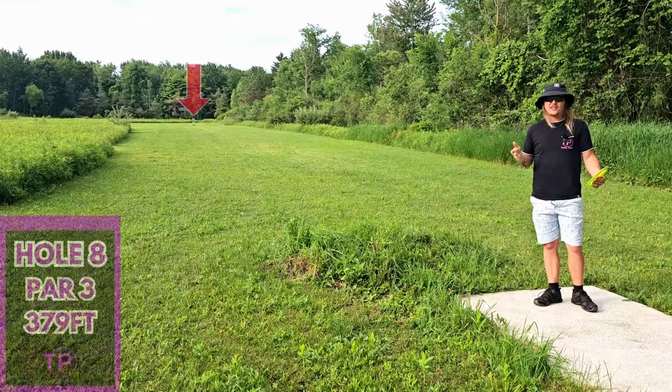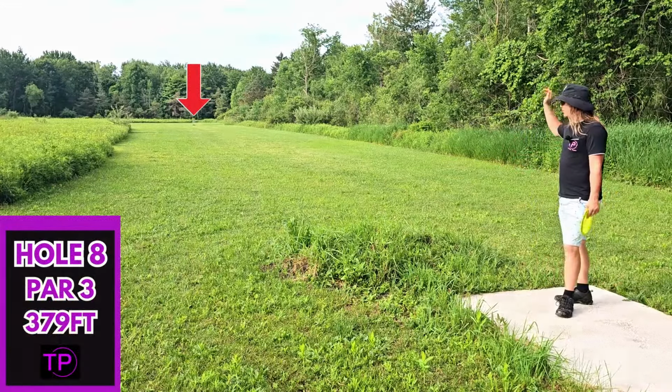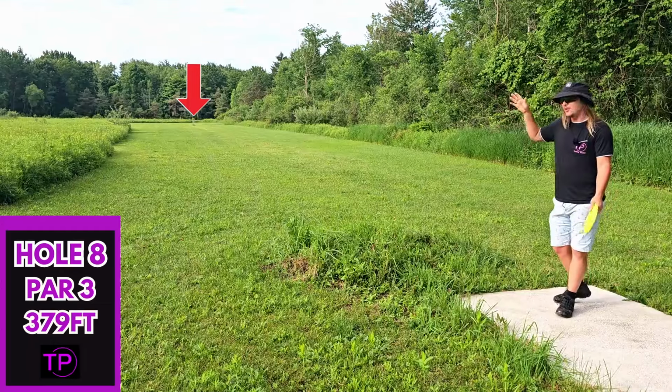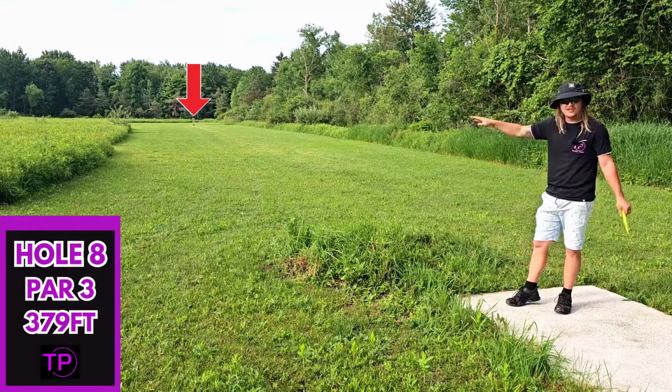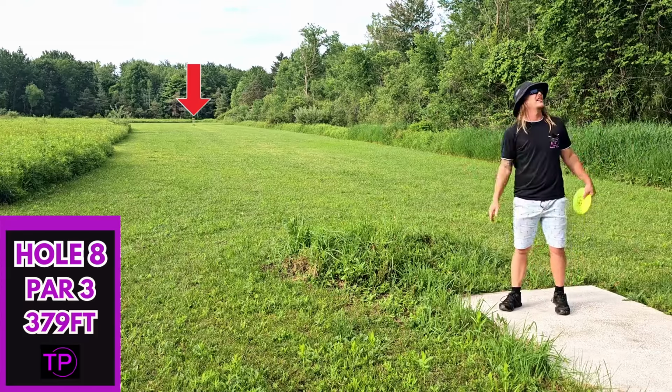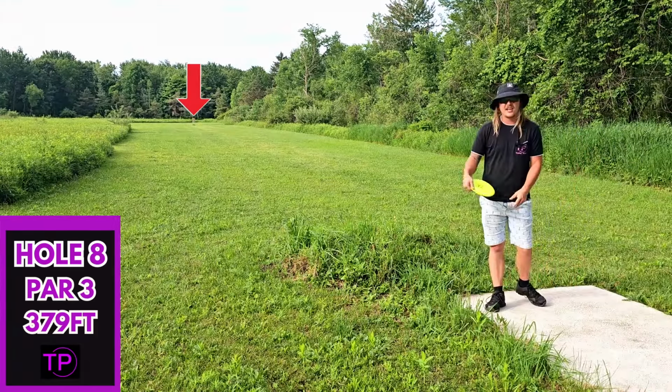Hole eight, 379 feet, dead straight. Normally, I would love to go with the Orc on this hole, but I do not want to risk throwing that thing either direction of this fairway. I have no idea which direction this wind is blowing in, but we are gonna full send our Wraith.